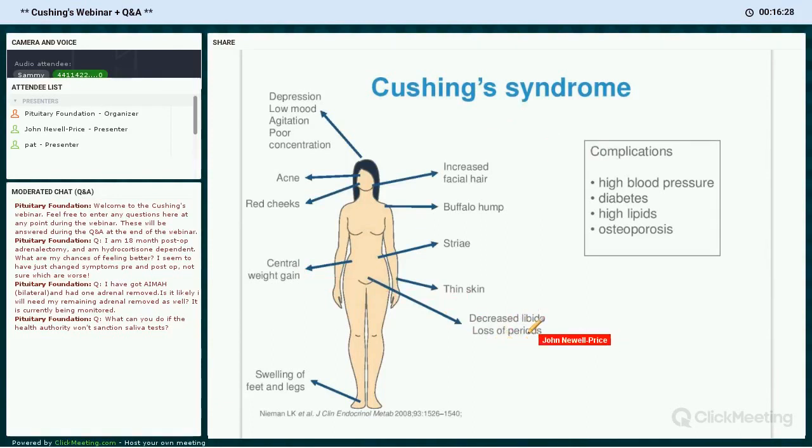In women, there can be loss of the periods. In both men and women, because the high levels of cortisol switch off the production of sex steroids, so that's estrogen in women and testosterone in men, there can be decreased sex drive in both women and men. And because of the high levels of effects of cortisol, the body hangs on to more fluid, so you can get swelling of the legs and feet. And the complications that people can have is high blood pressure, diabetes, high lipid, and osteoporosis, amongst other things. So this is by no means an exhaustive list. And of course, people can present with either very severe Cushing's or mild Cushing's. When Cushing's is very severe, it is easier to make the diagnosis. When it's very mild, although people can be very debilitated by that, it's much harder to get the diagnosis right.